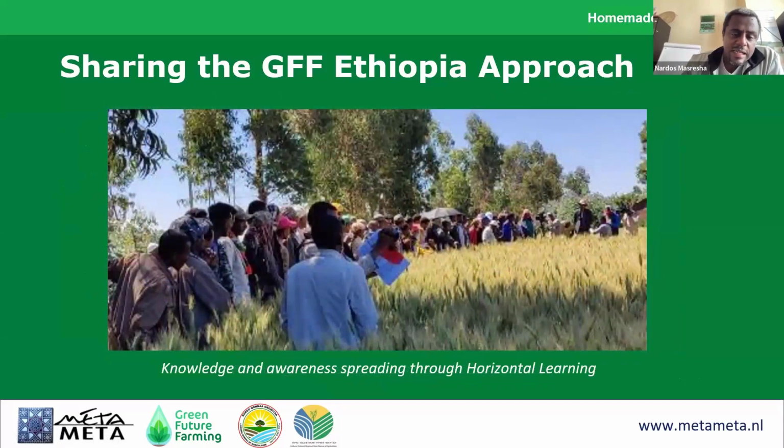Some of the slides that you see here are also explained in the earlier video. This is how the demonstrations were done, and we were really interested to promote it on a bigger scale. After the training of those farmers and experts, we used demonstration sites and horizontal learning at different levels, like farmer to farmer, expert to expert, and also at woreda level and zonal level, to upscale and promote these liquid fertilizers to a bigger part of our project implementation area, even beyond.